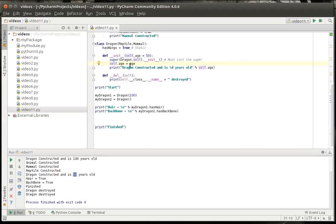We're saying self.age equal age. That's a bit confusing. What does that mean? Well, what we're saying is self, meaning the current instance of this class, we're going to add a variable named age, and it's going to equal the parameter of age. And you notice how PyCharm automatically highlights it because it knows exactly where that's coming from. And you could name this something else. You could call it, just for illustrative purposes, Dragon Age.